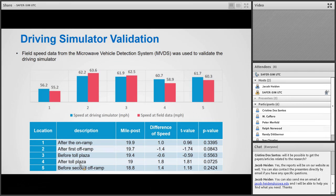For the validation, as I mentioned before, we looked at the speed distribution at the different zones and in different locations, and we compared the field data with the simulator data, using statistical tests. The distribution, as you can see, shows that the experiment was valid. People basically drove as they drove in reality, which is one measure of validating our experiment.